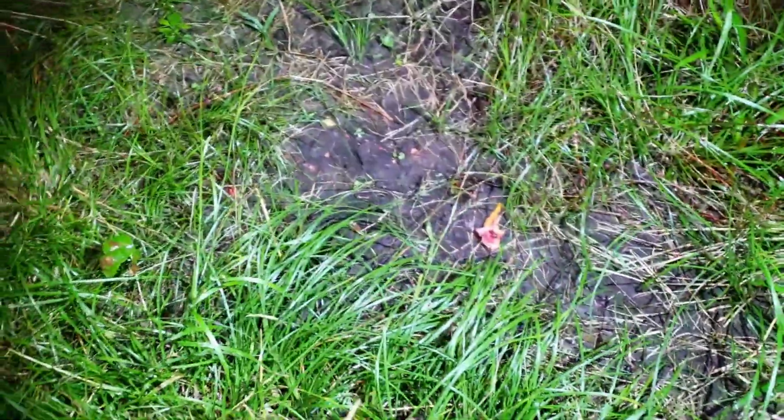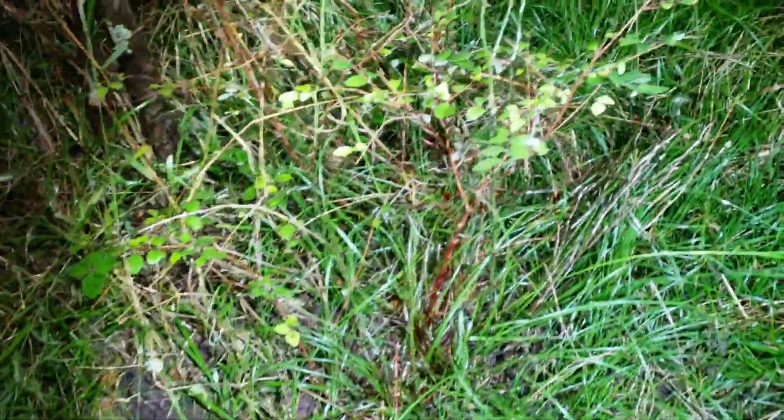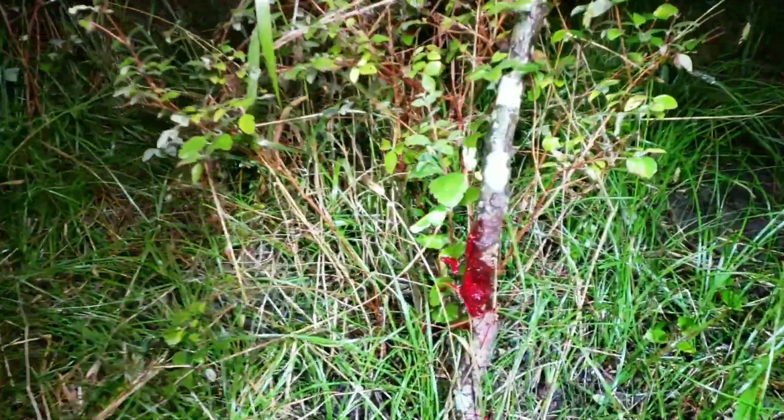Blood right here. You got blood? Yeah, she's on the trail. Blood right here, a lot of it. She came up through here on this trail. Yeah, blood up there. Oh yeah, all over this tree. Blood here. Oh yeah, look at there. Yeah, so we just were on the wrong trail. Oh man.